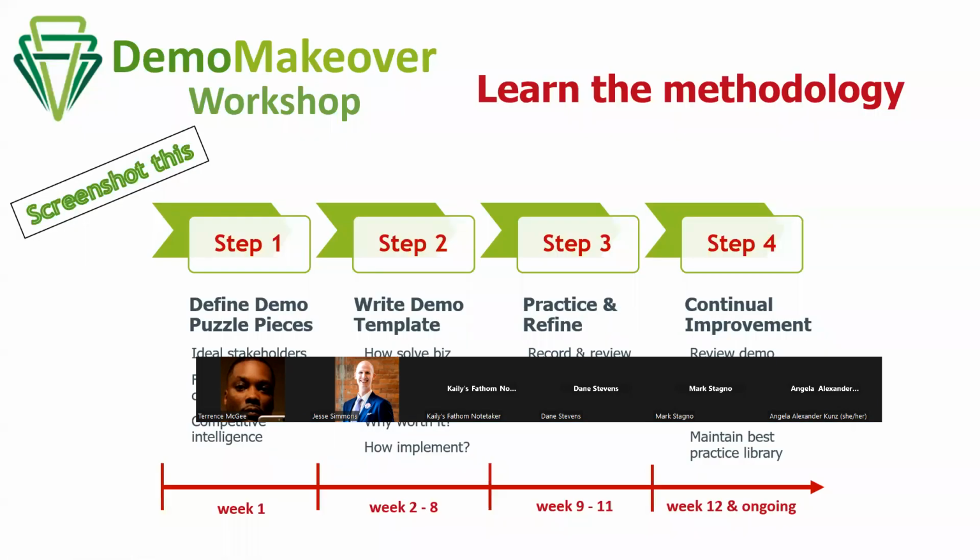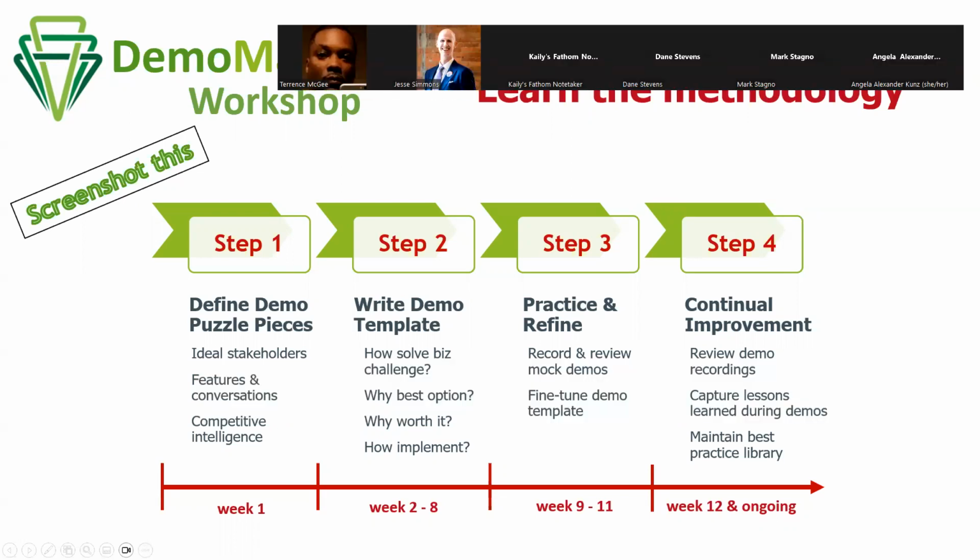So I'll teach you the methodology. And boy, I'm just excited to share this. It's really come together a lot over the last couple of years as how to go about this. And first thing that we're going to do is define what I call the demo puzzle pieces: ideal stakeholders, features and conversations, competitive intelligence.